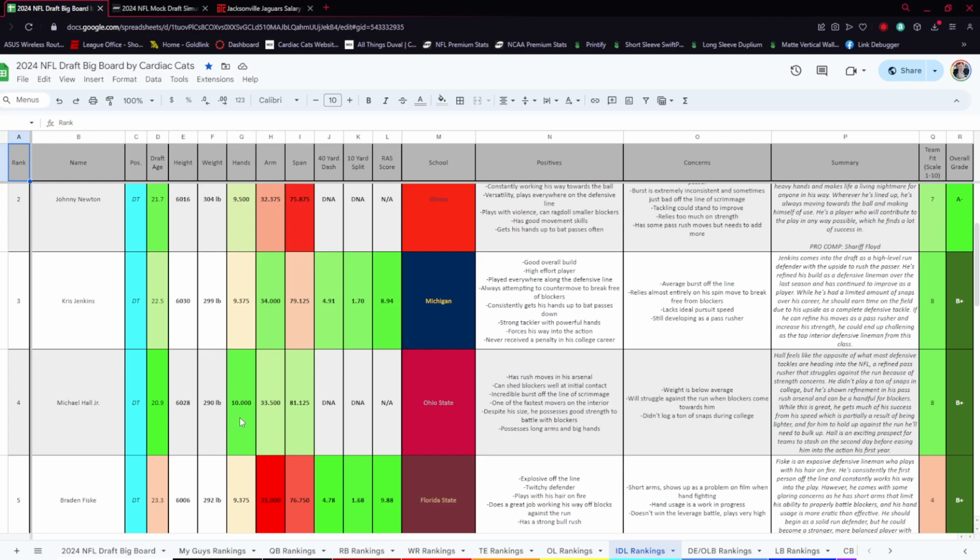And one of the things that takes the longest to develop for interior defensive linemen is a pass rush arsenal, pass rush plan. Michael Hall Jr. is one of these guys in this class that has a pass rush plan, that has something built up there to use. That is a lot to ask for. And this is a guy who on some snaps just wins immediately. The Jaguars need someone on the interior who can help in the pass rush desperately.